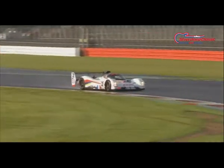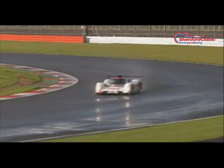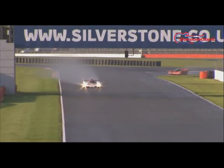But this is the sort of car with which the president of the BRDC, i.e. Derek Warwick, won the World Sports Car Championship and Le Mans in 1992, when the team was managed by a certain Monsieur Jean Todt, and with Marc Blundell and Yannick Dalmas, the multiple winner of Le Mans. Derek won Le Mans. I'm not saying it's with this particular car, but it's this type of car.